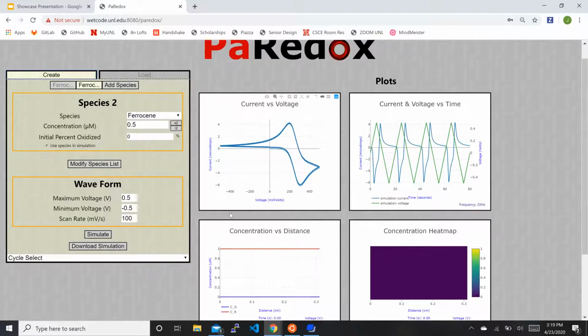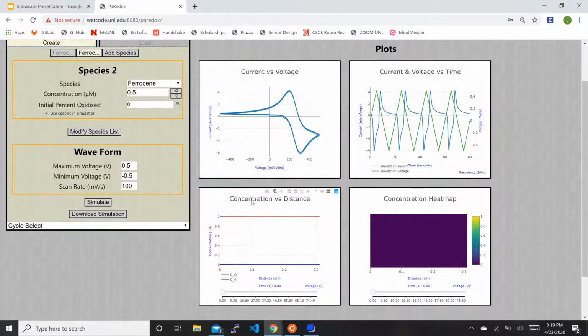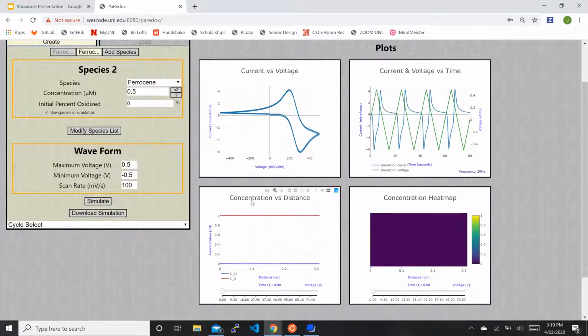To the right here, we have the graphs that display the simulation data. On the top, we have current and voltage graphs, and on the bottom, we have concentration graphs. These two graphs display different data that make it easy for the user to understand how the simulation ran based off the parameters that they input.